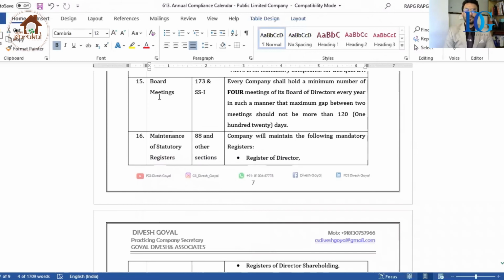Like compliance number 15, as per section 173 read with Secretarial Standard 1. Every company shall hold a minimum of 4 board meetings of directors every year in such a manner that the maximum gap between 2 board meetings should not be more than 120 days. And there is no requirement of holding a board meeting on a quarterly basis.